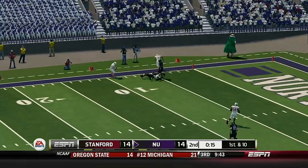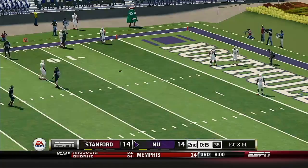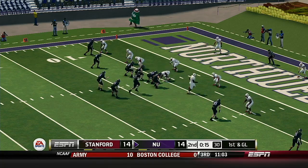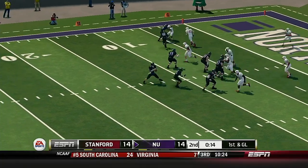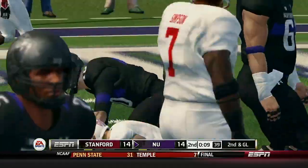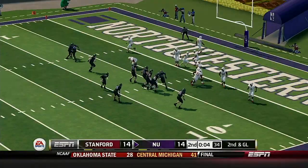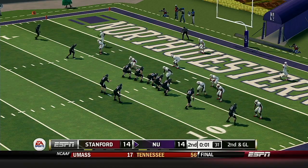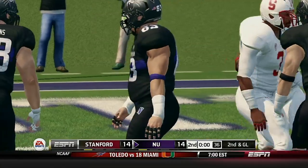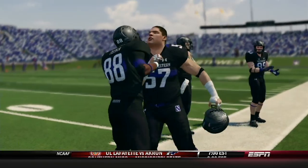Chucks it downfield. Huge gain, and that sets him up nicely with a first and goal. Catches it. They really got beat by the deep pass. Against man-to-man coverage like that, it's just a foot race. Scrambling around. He's taken down around the 5-yard line. So we've played two quarters. We're deadlocked right now at 14.